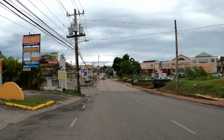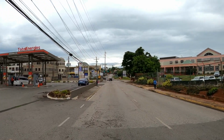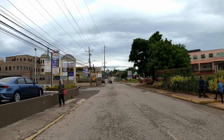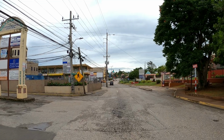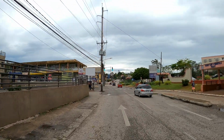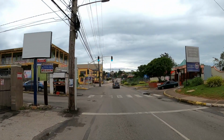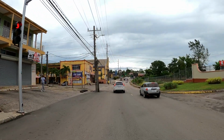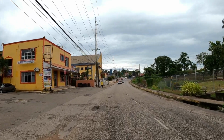So on the South Race Course Road, you'll find all the tax office, fire station, health center. And this road right here, I think it's Caledonia Road. So on your right, that is where you have the Mandeville Regional Hospital. Yeah man.